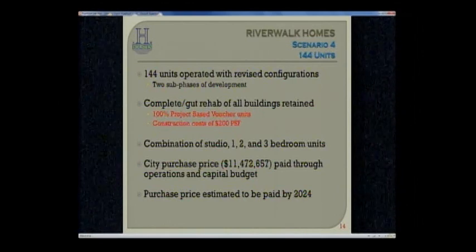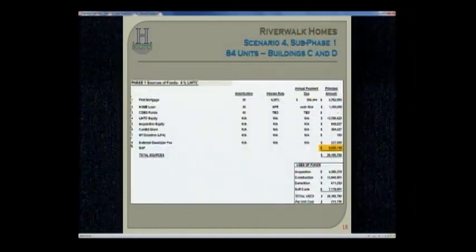This is the same thing. The city would be paid back by 2024, pending IHDA financing. Walking through this, for the first subphase, we have a $5.5 million gap. That's going to be a difficult gap to fill unless the city were willing to look at eliminating the acquisition amount, but that's one way to do it. Again, CDBG funds as well, and potentially increasing the HOME funds to $2 million. But this is going to be difficult to do.